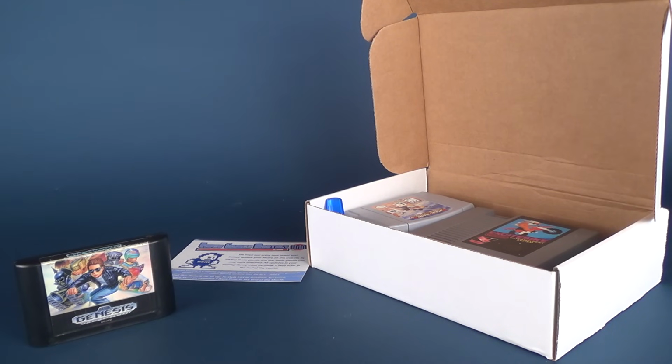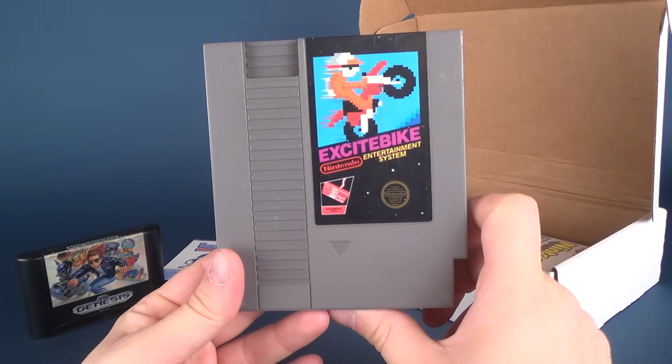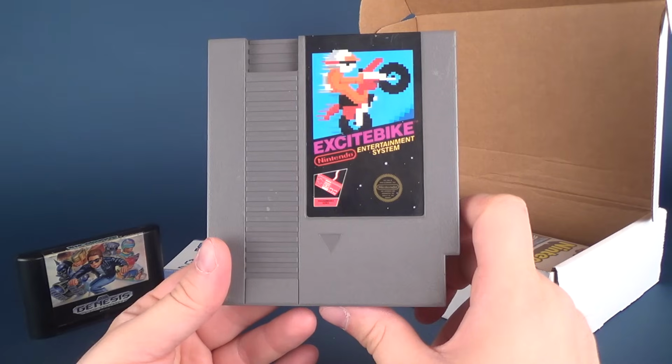Of course, I have other gaming consoles right now that will allow me to play the Sega Genesis, so I can kind of live through that. The next title we got inside for the original Nintendo Entertainment System is the Excitebike game. Something also I have fond memories of.